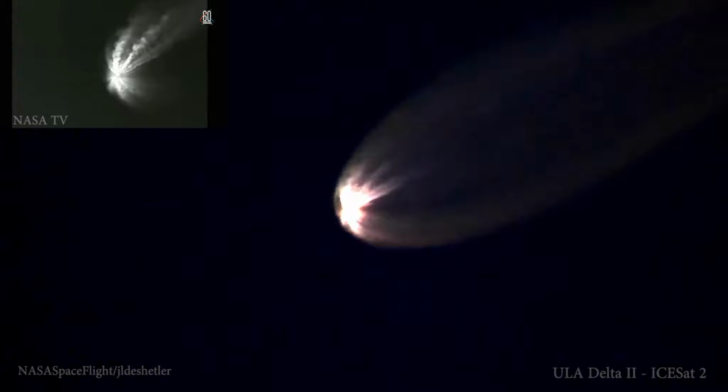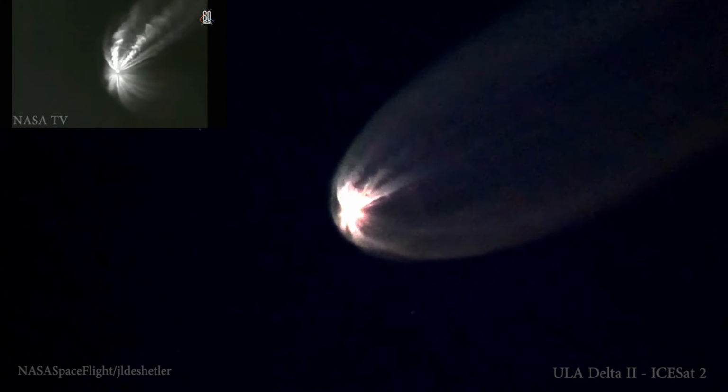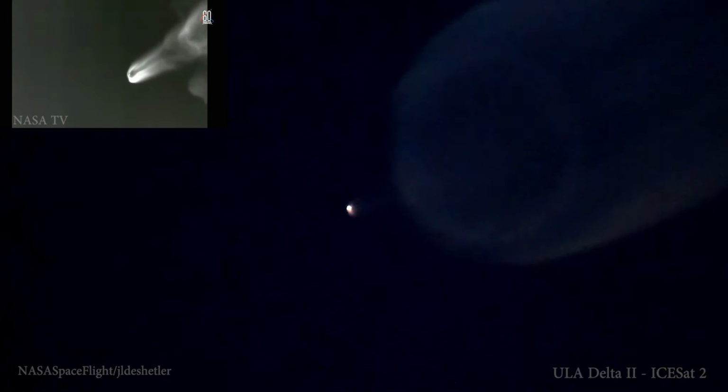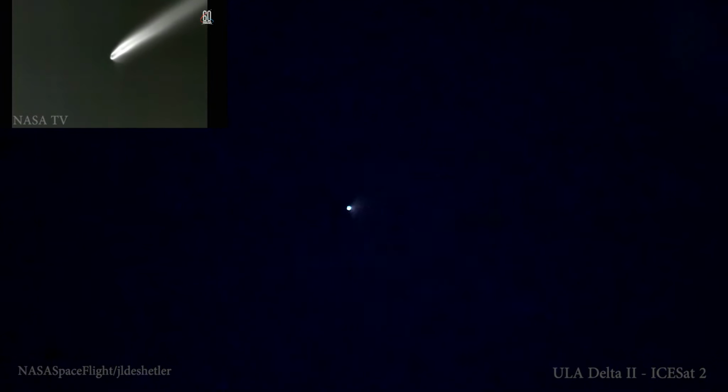And booster has stopped active guidance in preparation for MECO. Standing by for engine cutoff. And we have cutoff of the RS-27. Vernier engines continuing to burn as expected. Standing by for Vernier engine cutoff. And we have good Vernier engine cutoff.